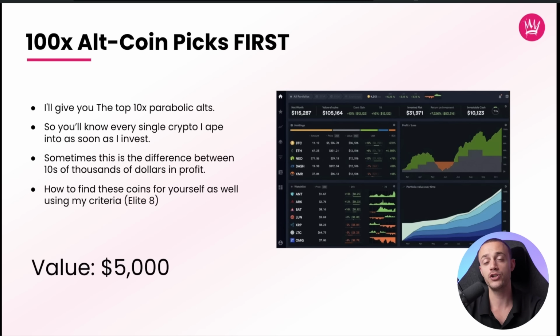Imagine you just took one altcoin such as Tau or Cubic. Both of them went on to do 10x. Imagine you only put $1,000 into one of those. You can see how this would be worth it, right?